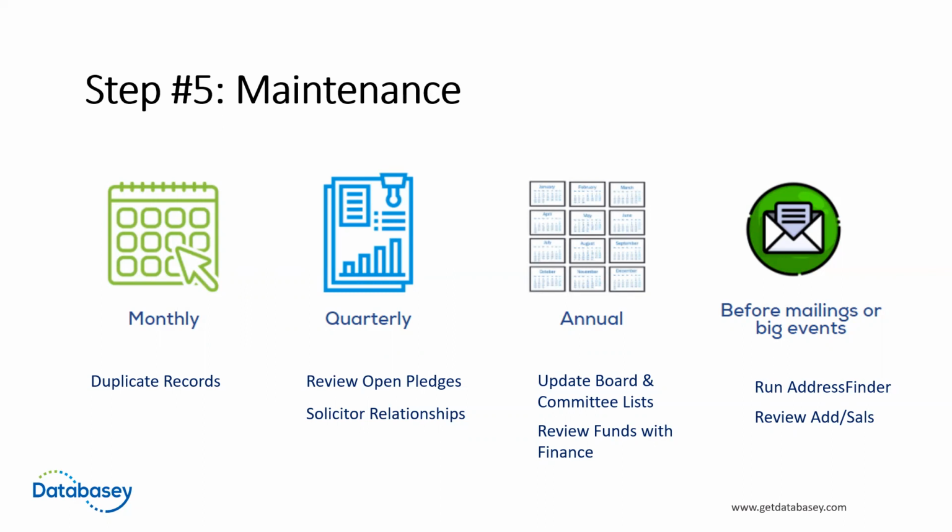Now, quarterly, I would urge you to review all open pledges. So is the pledge collectible? Does it need to be written off? Does a new pledge form need to be, or a new schedule need to be established? And really look at your solicitor relationships. This is another area where a lot of databases get out of control, is just having all kinds of old solicitor relationships. And then it's really hard to work in your work center and NXT, and it just gets unruly.